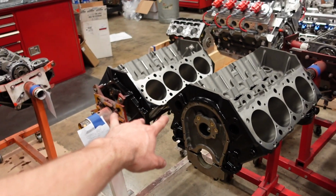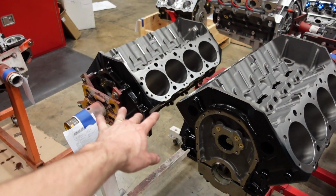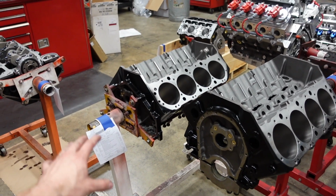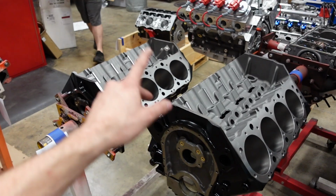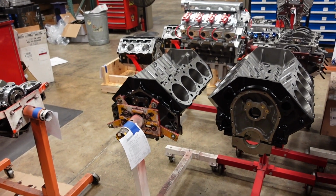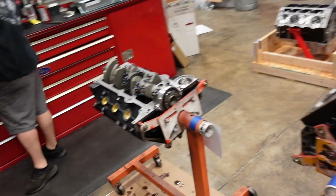Two 632s waiting on camshafts. Those should be here, I think, in a week or so. And these motors can both get finished and ship out together. It'll be kind of cool to have two 840 horsepower, naturally aspirated, pump gas, hydraulic roller 632s in the shop at the same time.